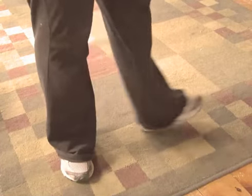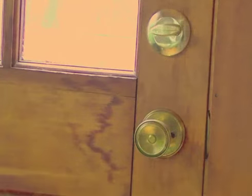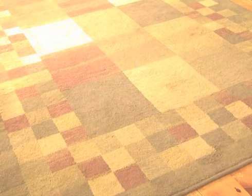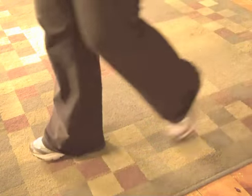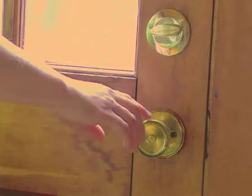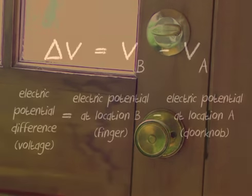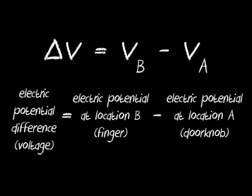Imagine you are shuffling along a carpet and reach out to touch the doorknob, and zap, you get a mild shock. What's happened is the friction between your feet and the carpet has produced a large buildup of negative electric charge on your finger. This creates what is known as electric potential difference, or voltage, between your finger and the doorknob. If the electric potential difference is large enough, a sudden flow of current, called an electric discharge, will occur.